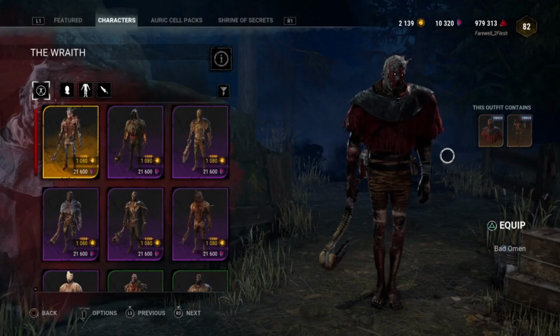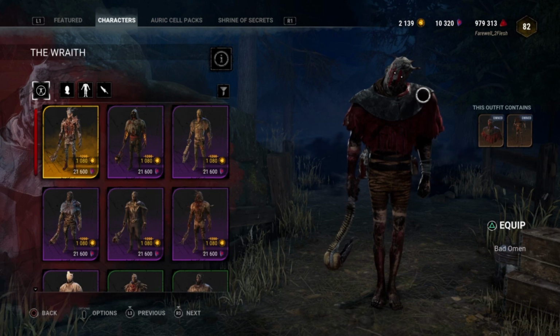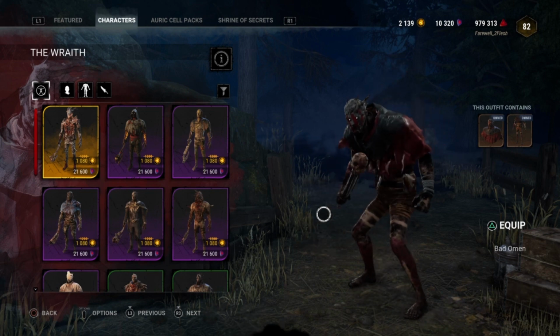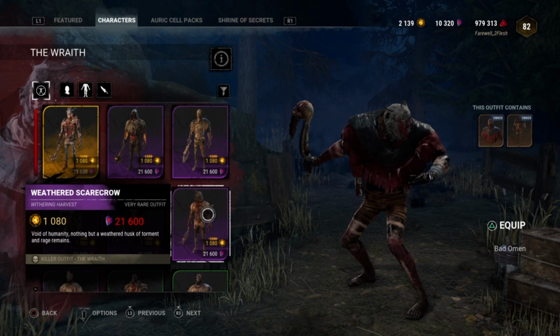So here we have Wraith. Wraith doesn't really have a whole lot that changes his overall appearance. He kind of just looks like Wraith in general, just wearing different clothes. But there are a couple outfits that do make him look completely different. So we are going to go look at Weathered Scarecrow here.